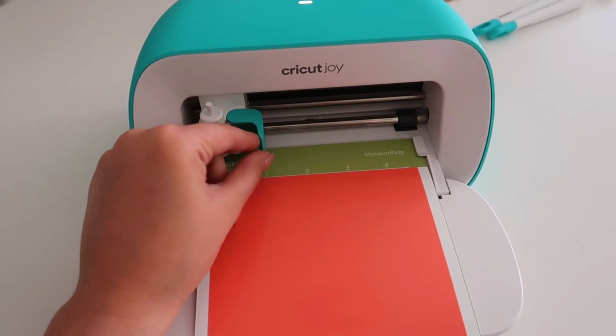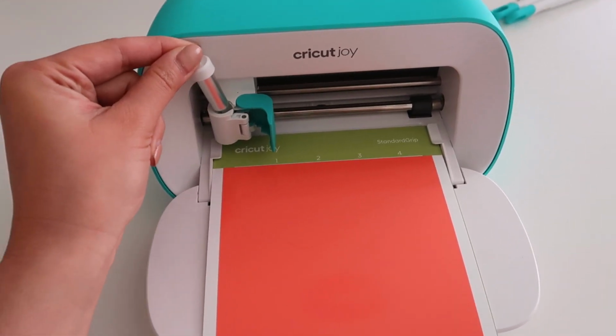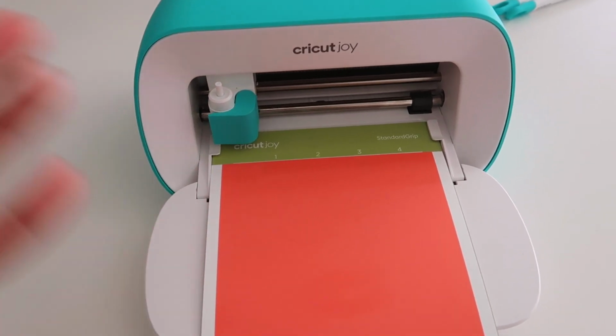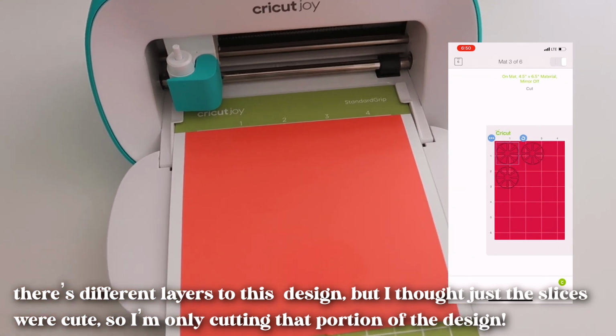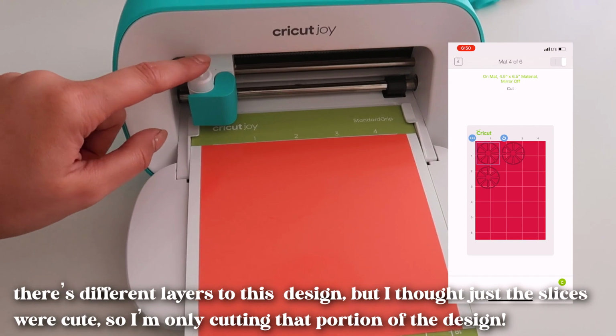So I already have this in, but I'm just gonna show you guys. This is the little cutting instrument. It's just a little blade. And this is what does all the cutting nice and precise. You can also put different attachments there. Like there's also a pen if you were making someone a card or writing something out. So you can put a little Cricut pen there.